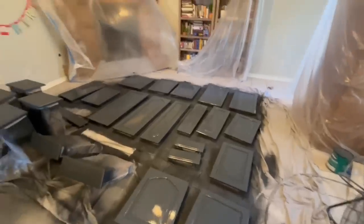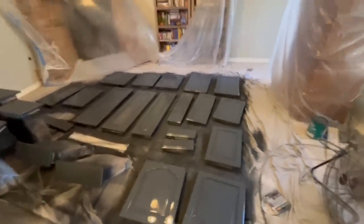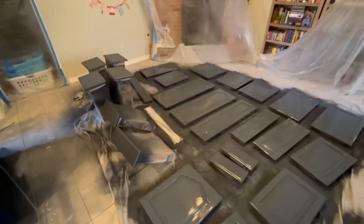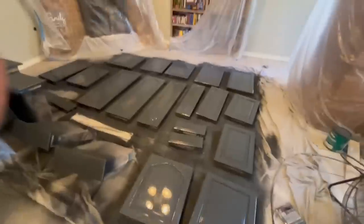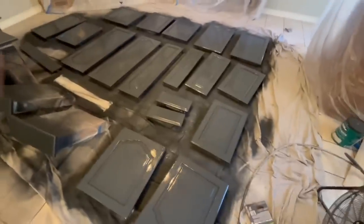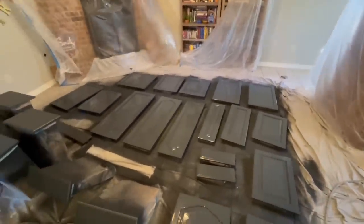Okay. Camera fell. Another amateur move. I don't have a phone stand with me. I flipped all the doors over. I got the first coat on the front and I did several coats on the back. I already had both sides primed, but I'm painting the fronts last so that if any of them end up sticking to the little stands I have them on, it's not as big of a deal if you have to touch up the insides of your doors. You always want to paint the fronts last, but look at that. And you can't beat painting your drawers and doors flat on the ground so you don't have any drips and you get a perfectly smooth finish. It's looking so good.